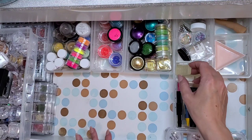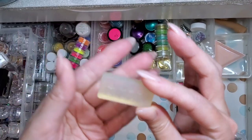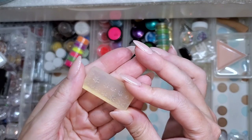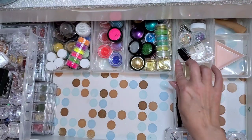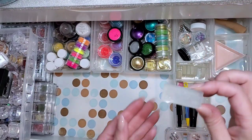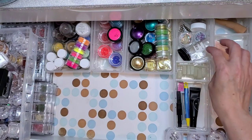And these are little silicone molds to make snowflakes. There's glitter all over them. Of course, there's glitter all over everything in my house, which I don't mind. But these are just little silicone molds. I don't use them. Again, this one's hearts. They're super cute, but I do have quite a few of them.